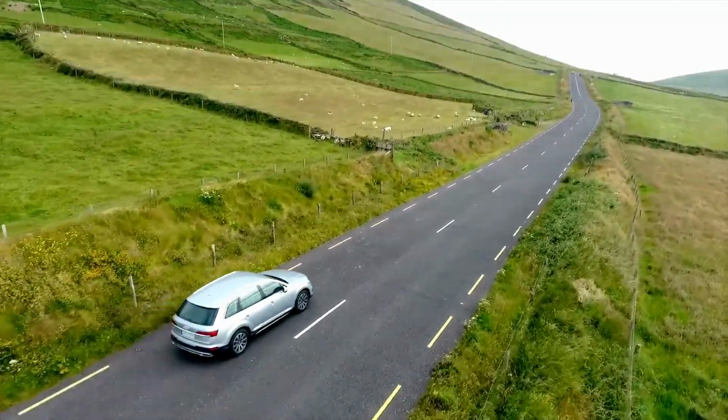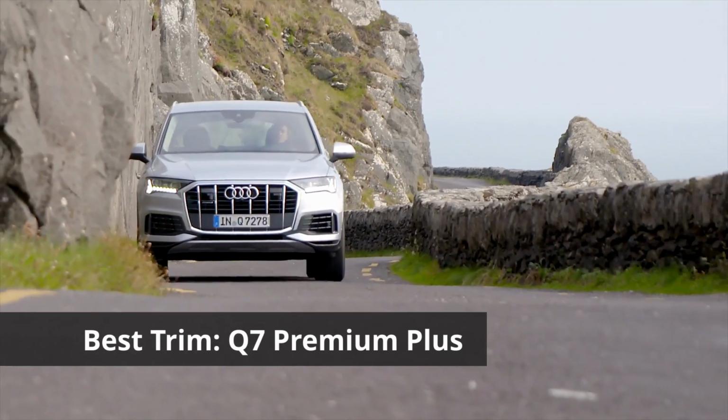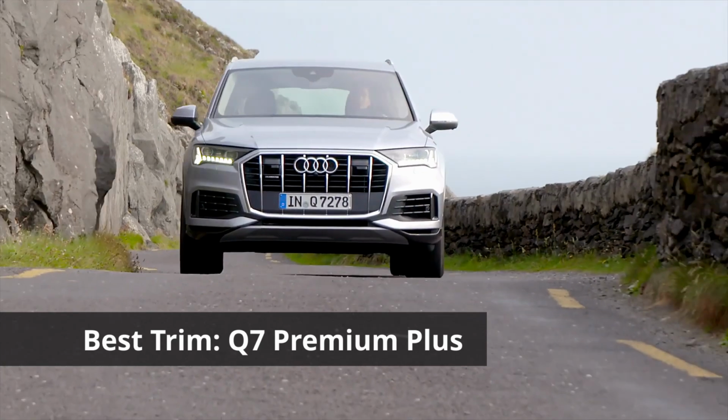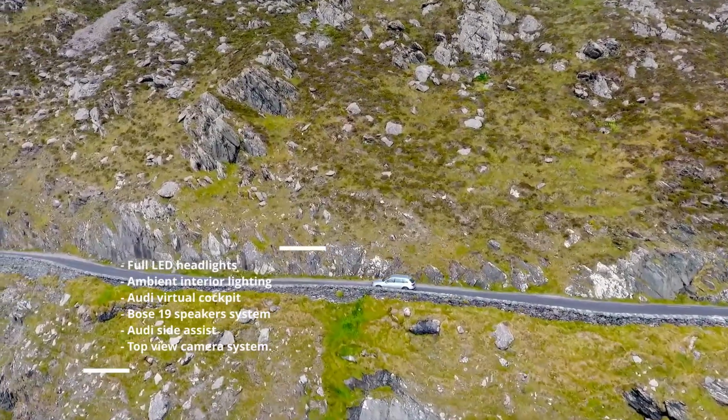And lastly, trim levels. The Q7 has 3 trims to choose from: Premium, Premium Plus, and Prestige. The best one is the Premium Plus, since you get as standard full LED headlights, ambient interior lighting, Audi Virtual Cockpit, Bose 19-speaker system, Audi Side Assist, and top view camera system.